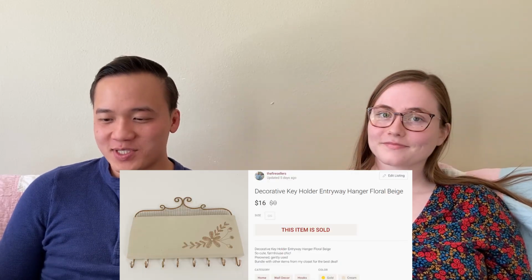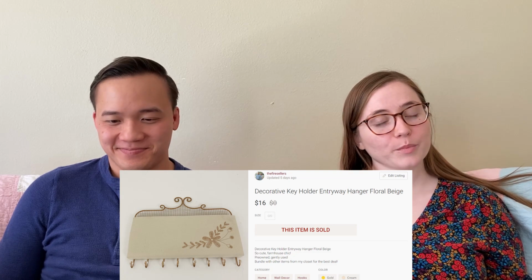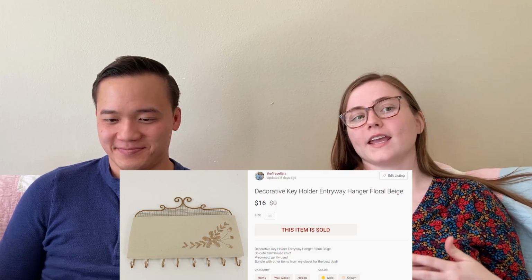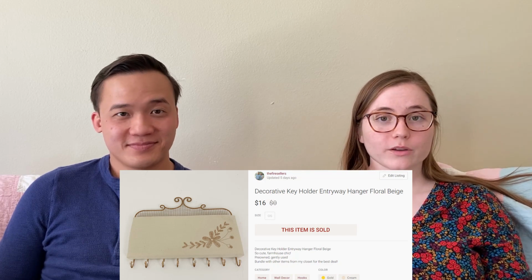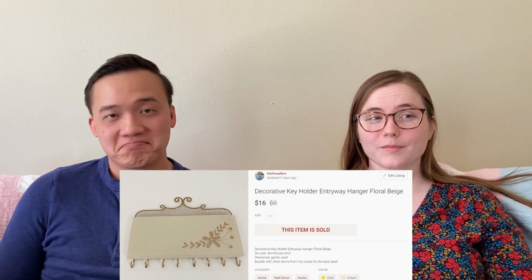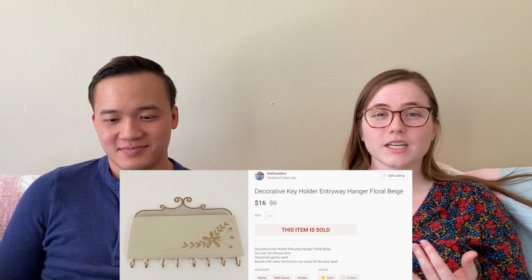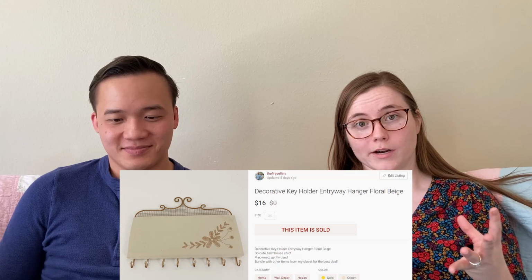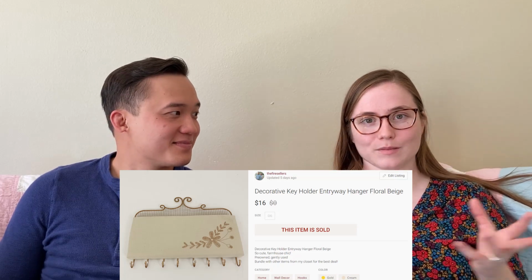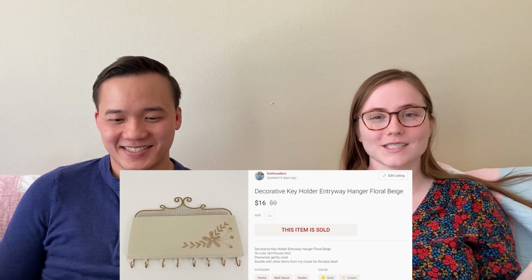We sold this key holder for $16 on Poshmark. This we got free from a friend. They were moving and they gave us a bunch of stuff that they didn't want to move with them. This was one of those, but it had been listed for a really long time, mostly because it didn't have any branding. So I think I titled it like decorative key holder entryway, trying to get as many keywords in there as possible, but I just didn't know how to describe it. It did finally sell for $16. It's pretty good. We got it for free.